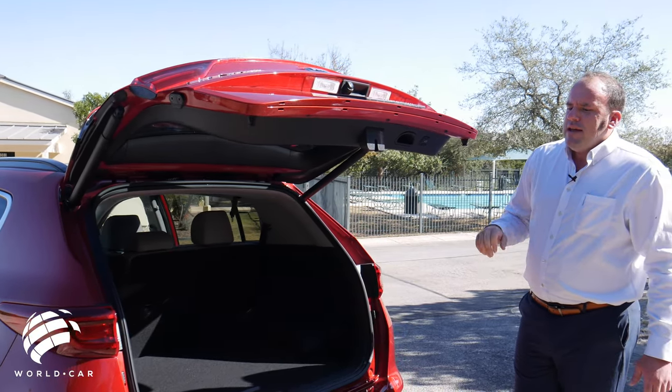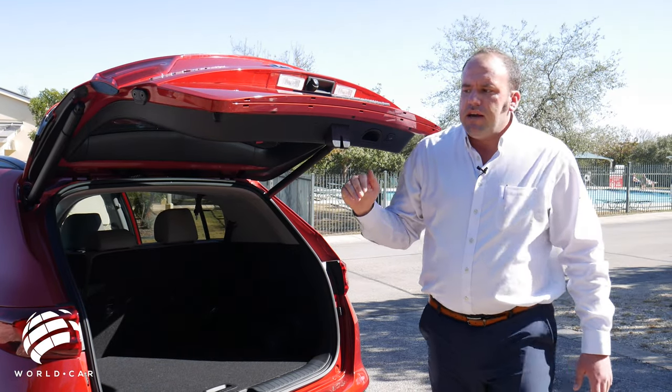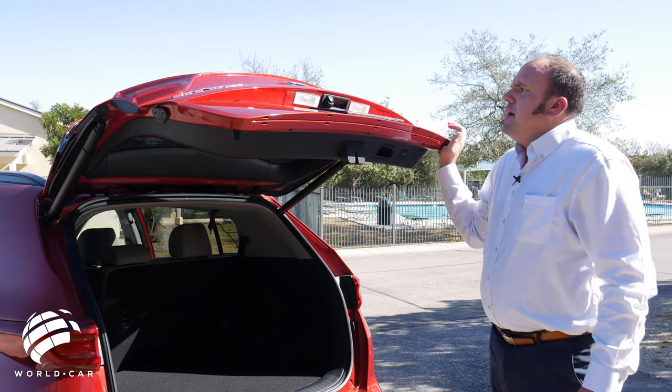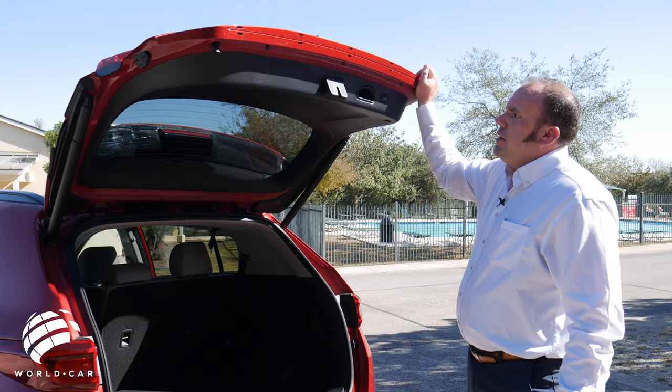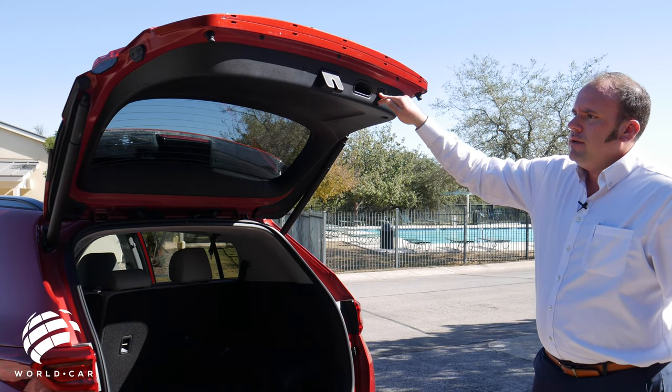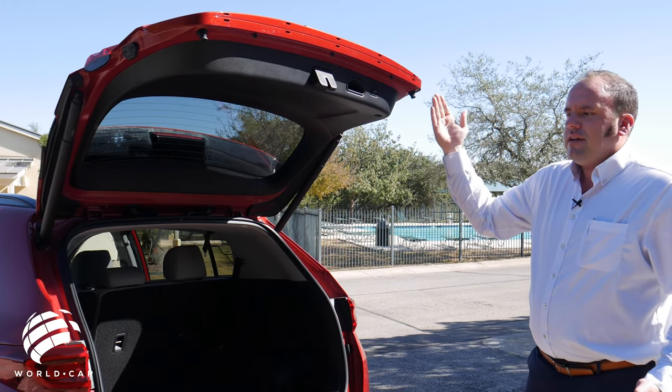Hear it beep twice. Now, every time that you open up that lift gate, it's only going to open up to this one spot. Pretty ingenious. Now, to be able to reset that or get it to any other one that you want, simply lift it to where you'd like for it to be, press and hold. That is now the new setting.